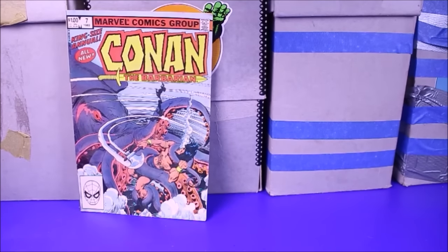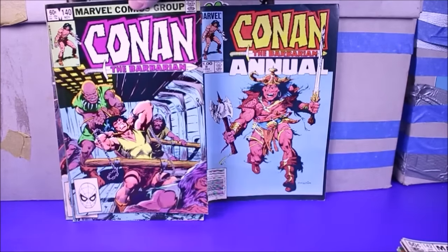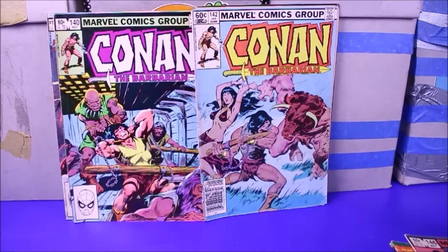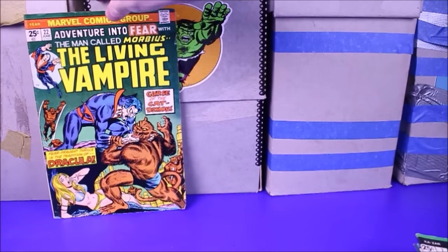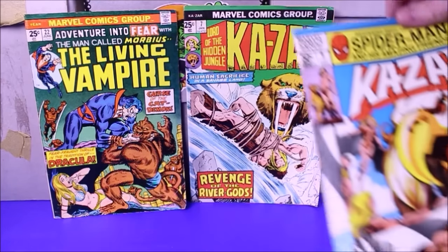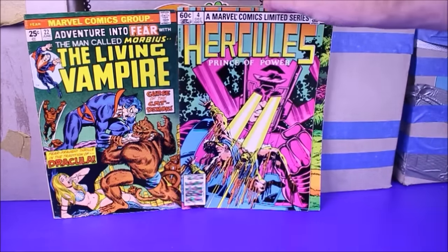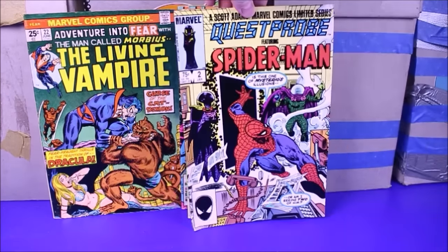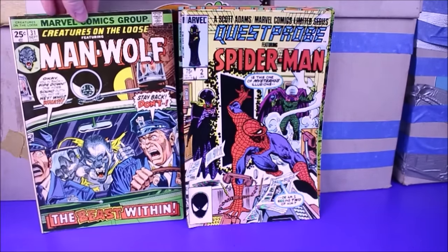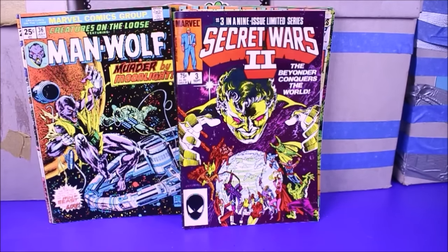Conan Annual number 7 and number 8. And Conan 125, Conan 140, 142, 146. Adventure into Fear number 22. That's cool. Kazar number 7, Kazar number 9, number 25, 27, 16, Hercules 4, a little bit more DC mixed in, Green Lantern number 184, and Marvel Team-Up featuring Spider-Man number 2, Creatures on the Loose number 31, number 32, these are cool, 36, Secret Wars 2 number 2, number 3, these are cool.